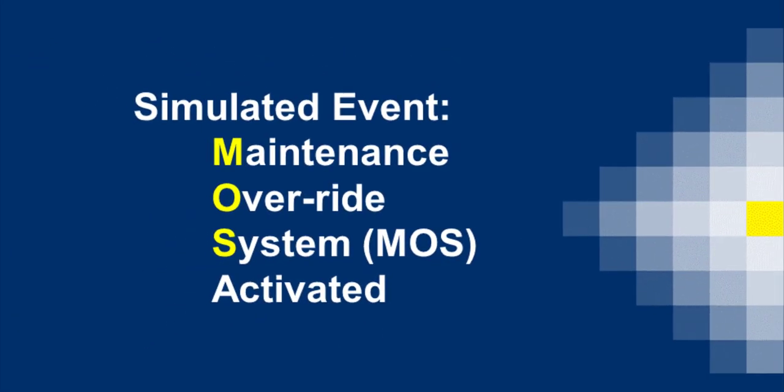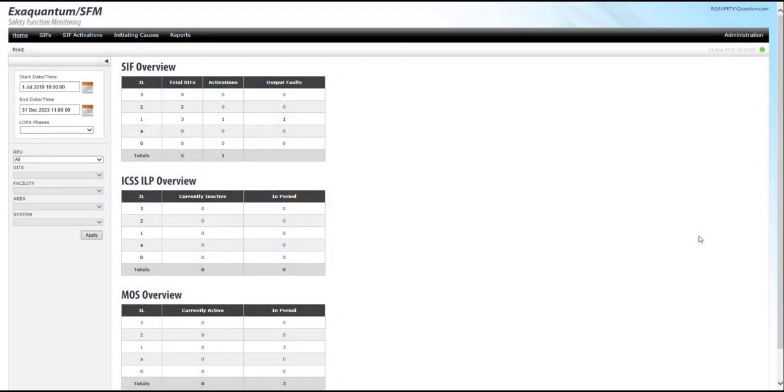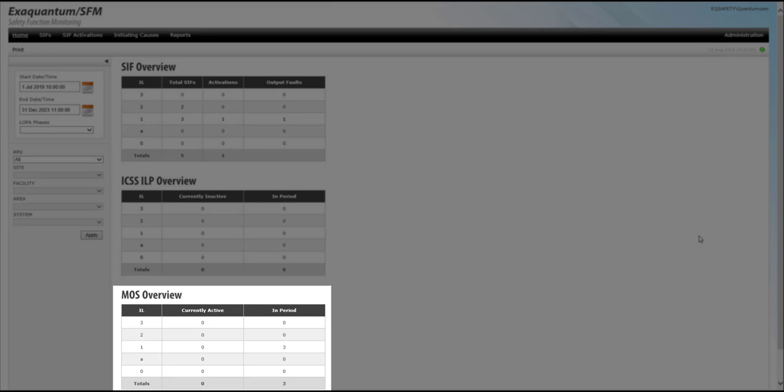The Maintenance Override System, or MOS, overview table tabularizes all configured SIF overrides into IL rating groups. These groupings display key aggregations relating to SIF overrides both currently and within the filter period. In this filter period, there have been 3 instances of SIL1 SIFs which were overridden or bypassed, but there are none currently active.